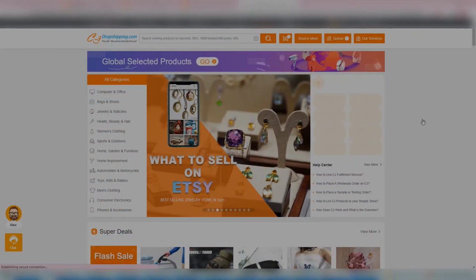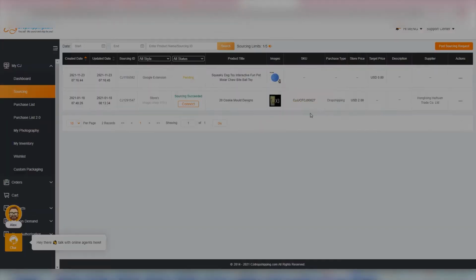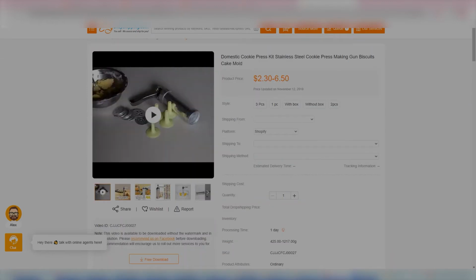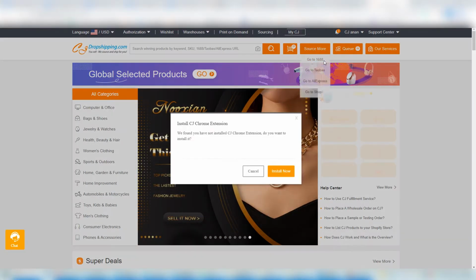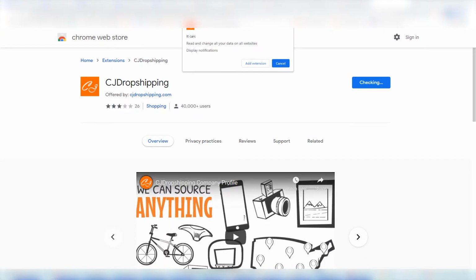In today's video, you will go through how to install CJ's Google Chrome extension for sourcing. This plugin from CJ can help you to post sourcing requests from Alibaba or Taobao directly. You can go to the Chrome Web Store and search for CJ Dropshipping, or click Source More, go to Alibaba, go to Taobao, go to AliExpress on CJ's homepage to install the plugin.